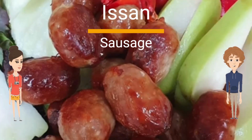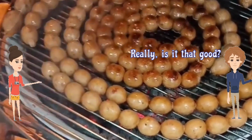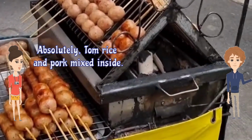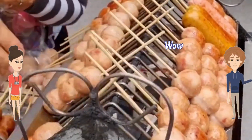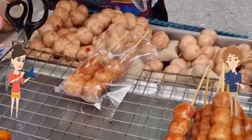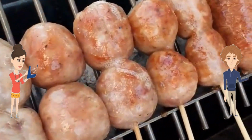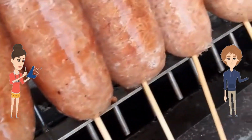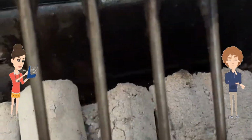Next is Isaan Sausage. This one is delicious. I like it so much. It is a popular Thai sausage originating from the northeastern region of Thailand known as Isaan. These sausages are distinct for their unique flavors, ingredients, and preparation methods. The primary meat used in Isaan sausage is pork. It's often ground or minced to create a coarse texture. You can grill or fry the sausage.